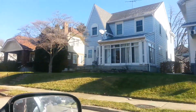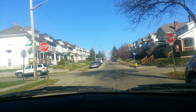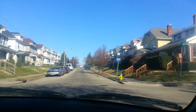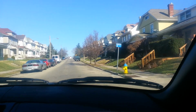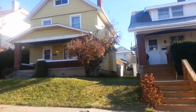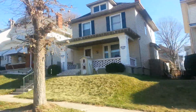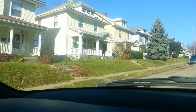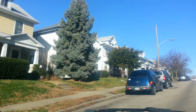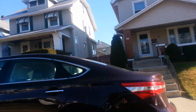This part of the neighborhood, I would say, is a little bit safer because you have a little bit more of a safety buffer right here. But yeah, I'd say anywhere 40 to 100,000. 100,000 might be a little high, but I'd say anywhere from 40 to 70,000. But yeah, pretty nice houses.